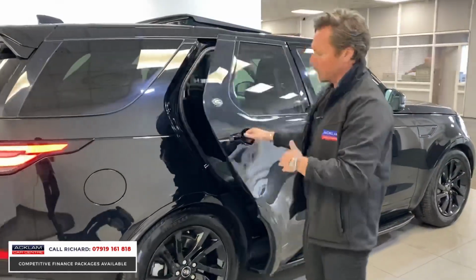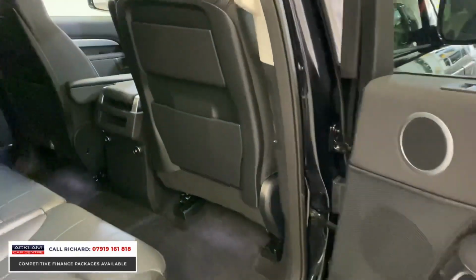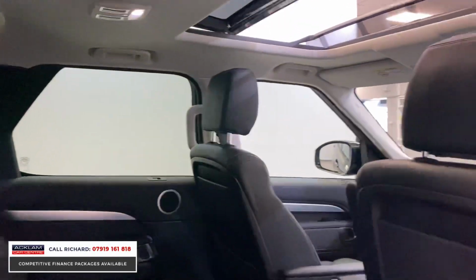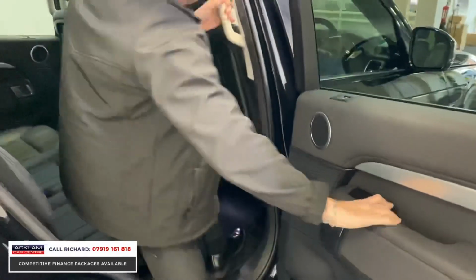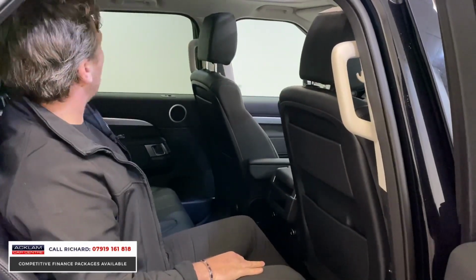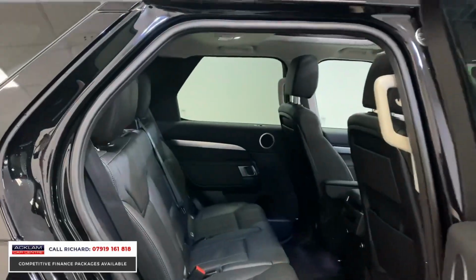Front and rear parking sensors, reversing camera, full leather interior, but like I said, like new, inside and out. That beautiful fitted Land Rover floor mat as well. Goes right across the back of the car, but you can see when I jump in the back of this car here, all the space you get when you sat in the back, loads of leg room, loads of headroom, and you've also got a sunroof in the back for your rear passengers, if you can see that, Tom, if you jump in the car.